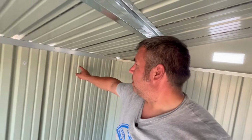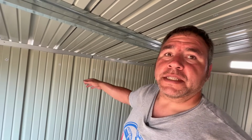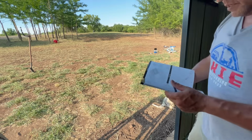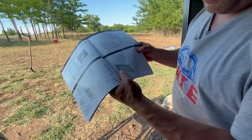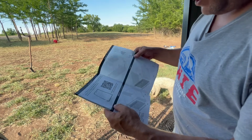Everything's labeled. If you can follow a map, putting one of these things together is not going to be an issue at all, because every single little piece is labeled. And I'll show you here, I'll just set the book right here. Every little piece is labeled to what piece of metal to use, what screw to use, when to use washers.